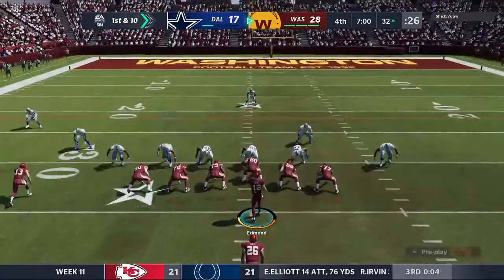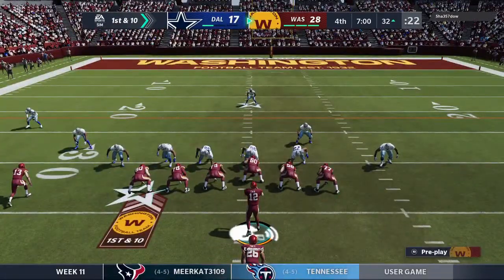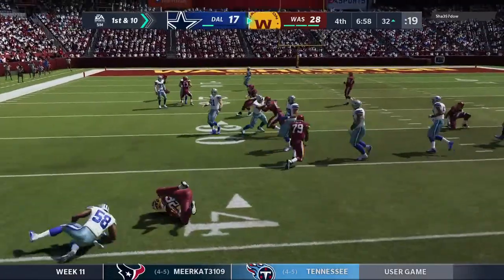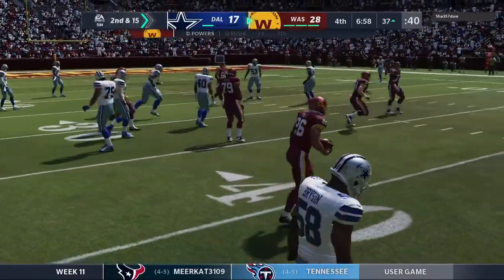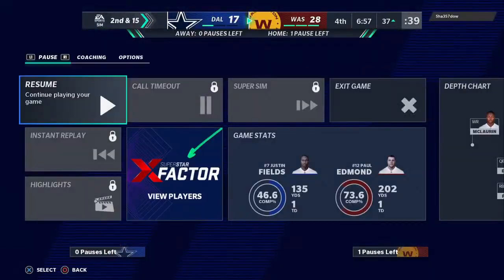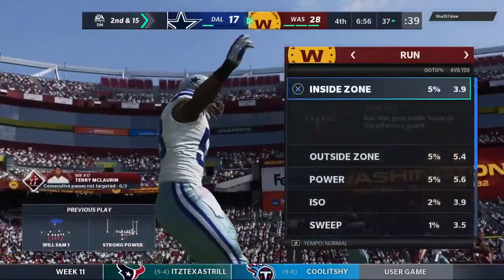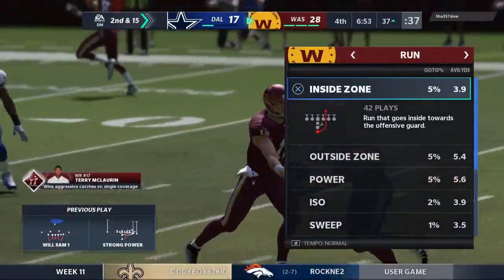From the 32 now, here's 1st and 10. They'll try the left side. It's Powers. They're going to snuff this play out behind the line. We have not seen that much today. Call that a loss of 5 yards on the play. And it'll be a 2nd and long.